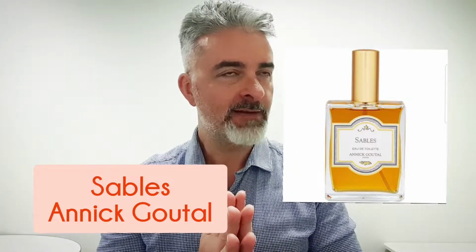Probably puts Immortelle front and center as the perfume ingredient and shows quite a few of its facets. And this one's from Annick Goutal. It's Sables, I believe it's pronounced. Some people might read it and pronounce it one way, but I think in French it's pronounced Sables. I'm going to do a review on this one shortly, but here, with the Immortelle, you do get some of that savory, curry spice facets. It's quite ambery, it's quite syrupy, without ever getting too sweet.